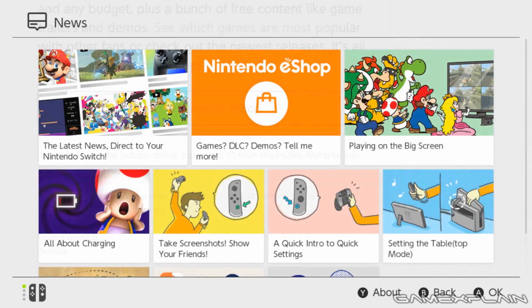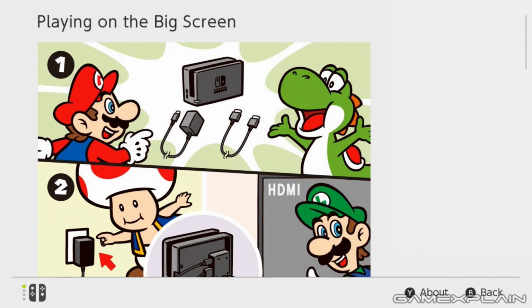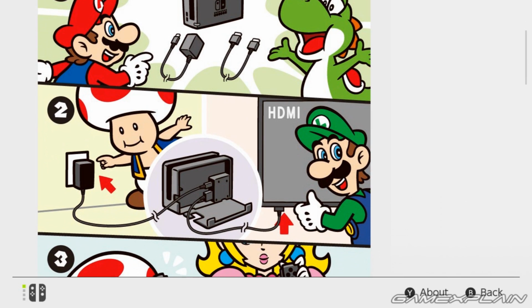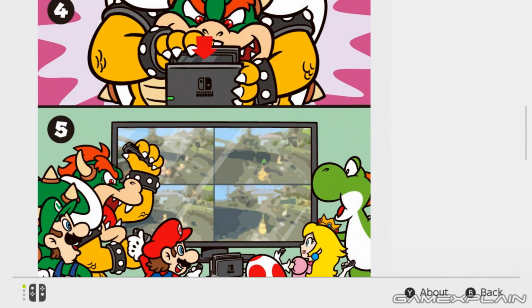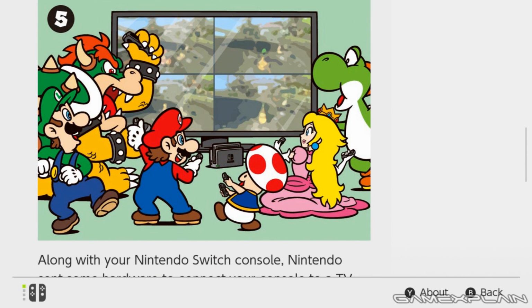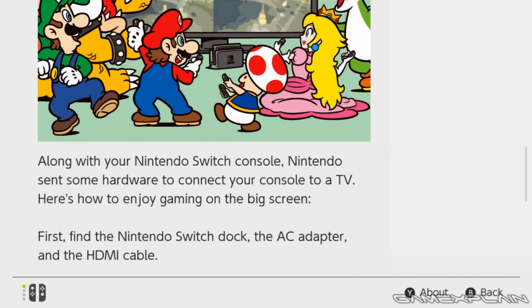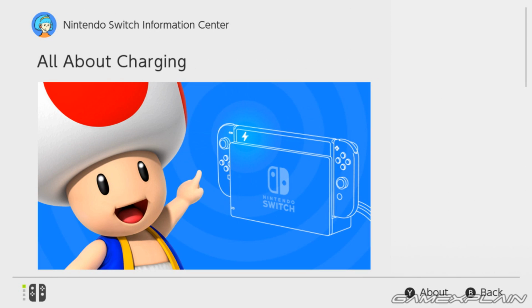And yeah, so let's go back out here. We'll go through all these real quick. If you want to read this for yourself, you can just press pause, but I'm not going to read it all. But this shows the update procedure. I like all these little pictures here. Bowser gets the honor of putting in the dock, and now everyone is playing Mario Kart. How nice. I like Luigi's little dance there. So yeah, again, if you want to read this, press pause.